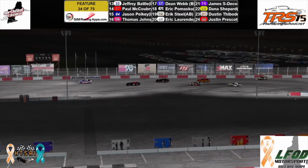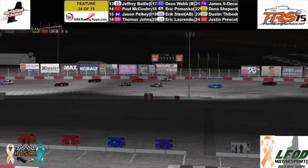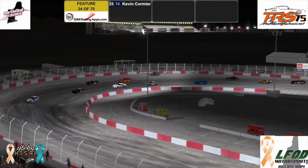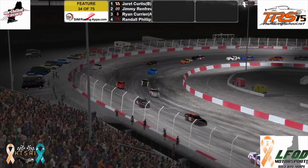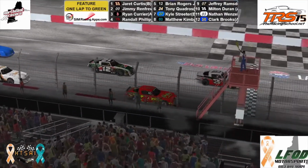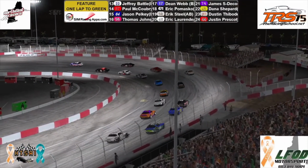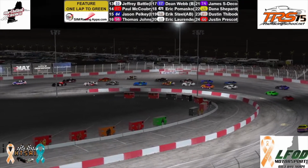But the 19 car currently scored in 4th. Tony Quadros in the 24 is making his way back up front. We've got a couple of new guys, the double aught of Jimmy Renfrew and Brian Rogers in the 12 car. Both are up in the top 5 as well, so they're definitely showing they deserve to be here tonight. And as I was mentioning before, the 50 of Matthew Kimball, currently running in 8th. He was the fastest in practice. He was the fastest in the warm-ups. He is one to watch as we go green again.